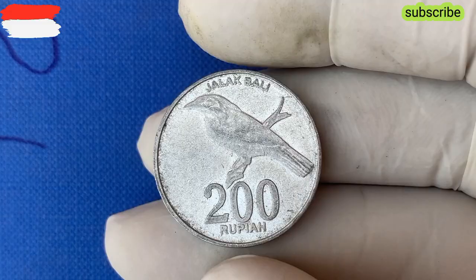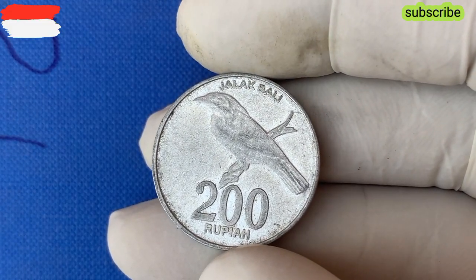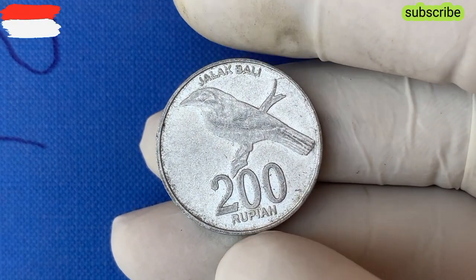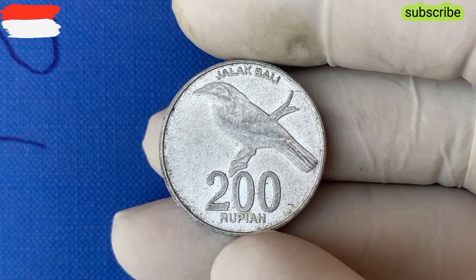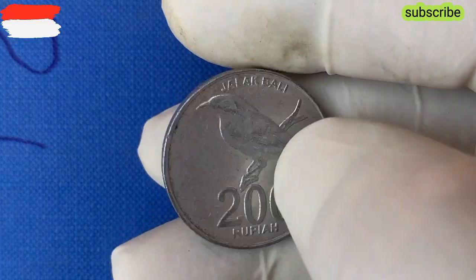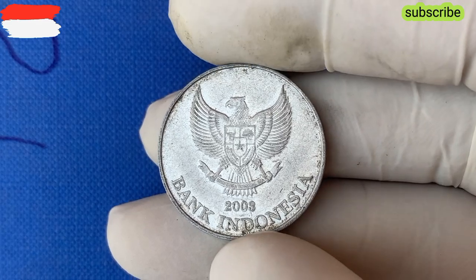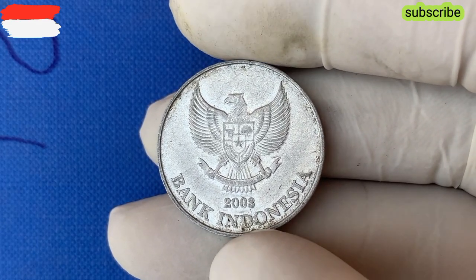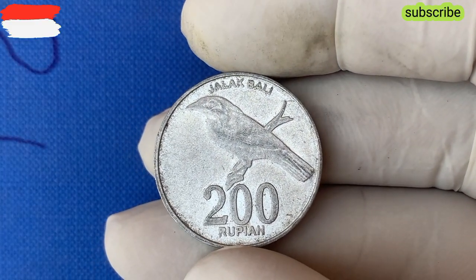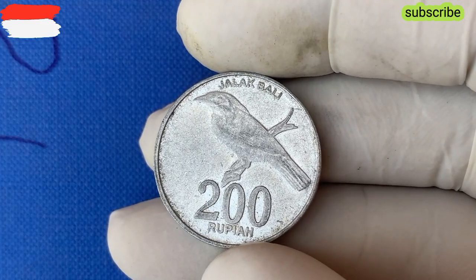Let's start with a bit of history. The Bank Indonesia 200 Rupiah coin from 2003 is part of a series issued by Bank Indonesia, the central bank of the country. The year 2003 marked an important time in Indonesia's history, both economically and politically. While the country had already gone through significant changes in the past few decades, this coin represents a time when Indonesia was moving forward with its modernization and growth on the global stage. As a result, the coin carries a lot of symbolic weight, both as a currency and as a piece of national heritage.